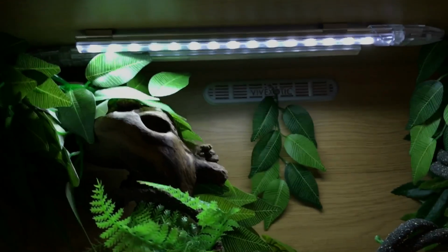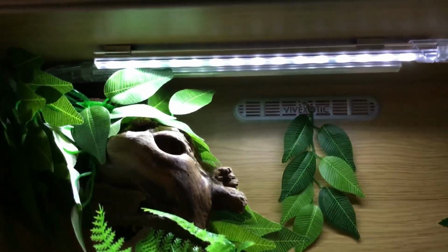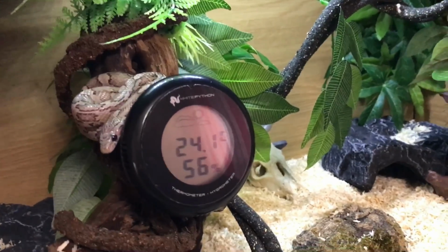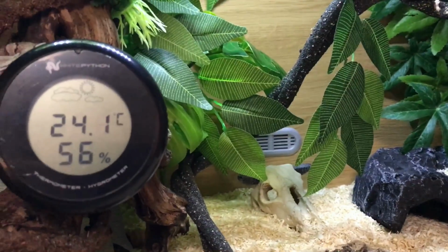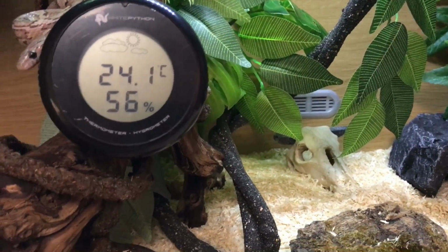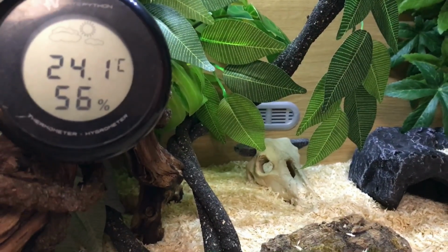He also likes to hang out up at the top of his tree behind all of the foliage up there. He likes to sit on the cable of the lighting, which is a little bit irritating because I'm pretty sure it's slowly pulling the cable out, but that's fine, I just leave him to it. Now, the temperature that you're seeing here is an ambient temperature, so don't be concerned. It's not his heat, that's just the room temperature. So it's always quite warm in here, a nice 24 degrees.